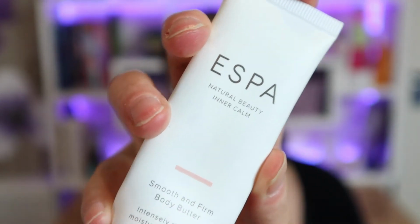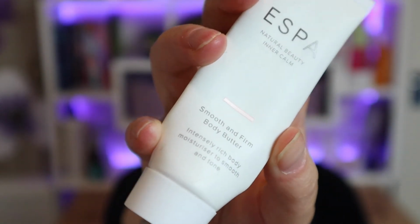And then last but not least, we have this from Espa, or Espa, never sure how you pronounce that. So this is the Smooth and Firm Body Butter. This was just a little deluxe mini that we had in a Glossybox, maybe? It could have been Glossybox, it could have been Look Fantastic. At this point, I get the two confused quite regularly.